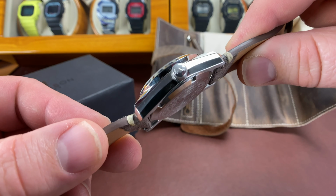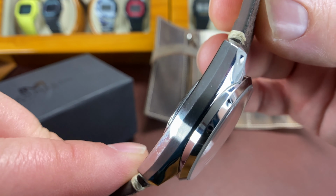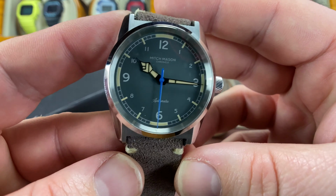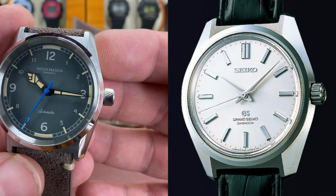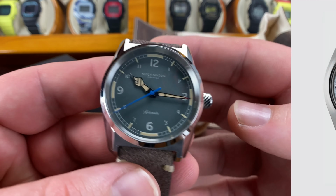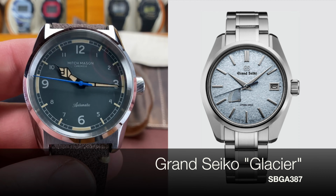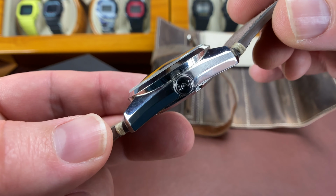One, let's start off with this case. Now, for many of you, you might know that I love Grand Seiko, and I think this case kind of mimics or homages maybe some of the old 44GS, some of the old Grand Seiko, King Seiko kind of styling. And I love it. My Grand Seiko, I only have one in my collection right now, but it has the 44GS case. It's the SBGA 387. It's also referred to as the Glacier. But it is absolutely brilliant.